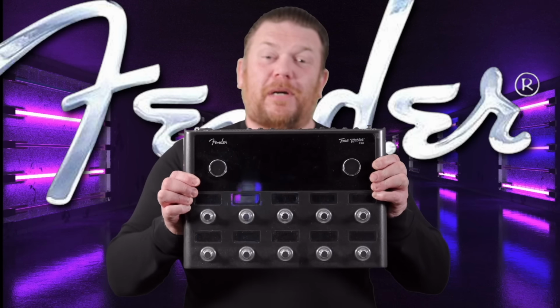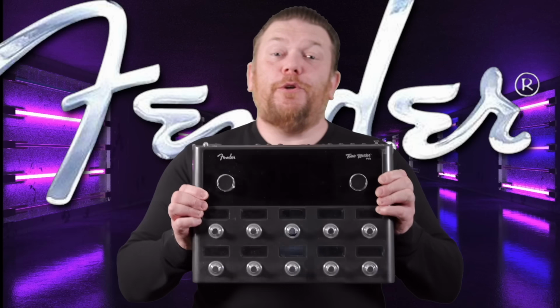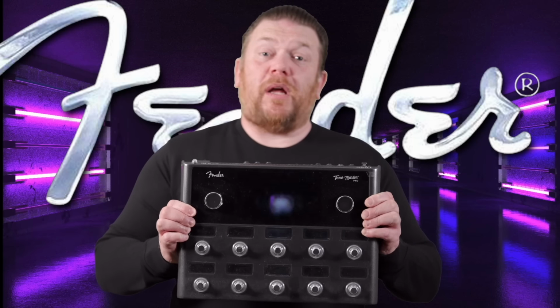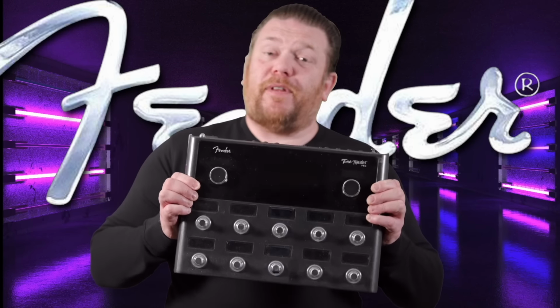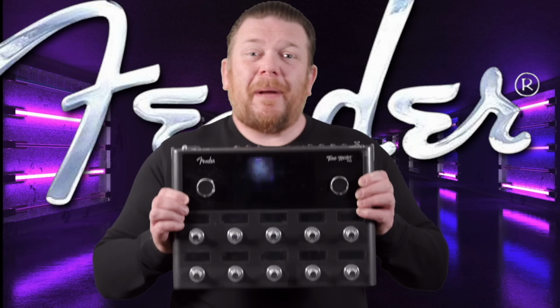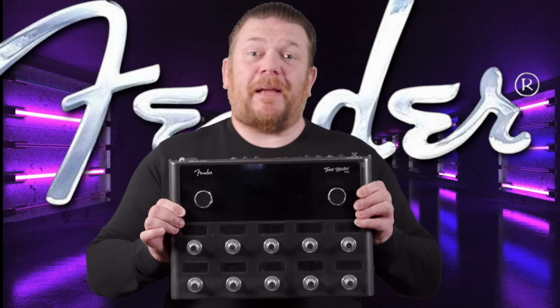Okay, so for me, this is the future. The Fender ToneMaster Pro, I think this thing is phenomenal. The simplicity of use, the sounds that you get out of it, and the support they're giving it as well. It's been out for about a year and a bit now, and the amount of updates we've been given for this, which are not just bug fixes and improvements in sound quality, but actually extra features, and they're all free, and they just keep making it better and better and better.